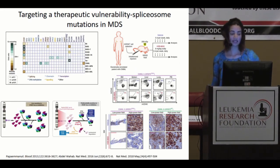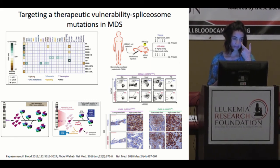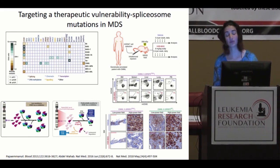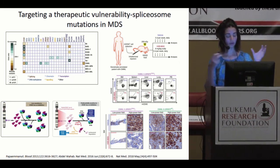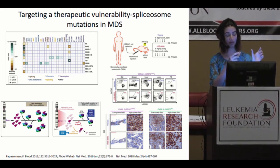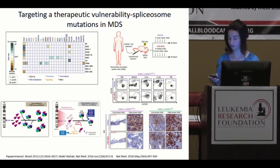And for my last slide, I wanted to give an illustration of what Dr. Stiff talked about, the really exciting pace at which science is moving. An area that's been really exciting in MDS is spliceosomes. I talked to you a little bit about spliceosome mutations at the beginning. Spliceosomes, again, are the machinery that process mRNA before it becomes a protein. And 60% of patients with MDS have spliceosome mutations.